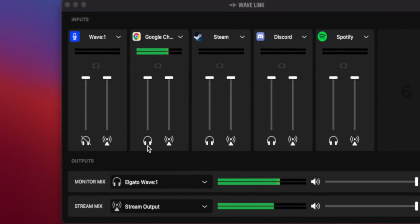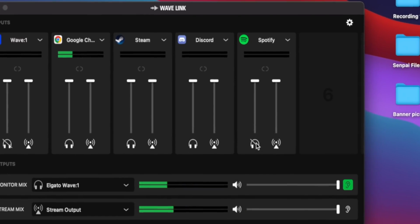I can even individually mute any source I want from the broadcast or my headphones individually. So for example, if I'm playing a game where hearing footsteps is super important, I can mute StreamBeats from my own headphones so I can hear things, but I can keep it playing in the background for my stream so all my viewers can still hear those bangers.